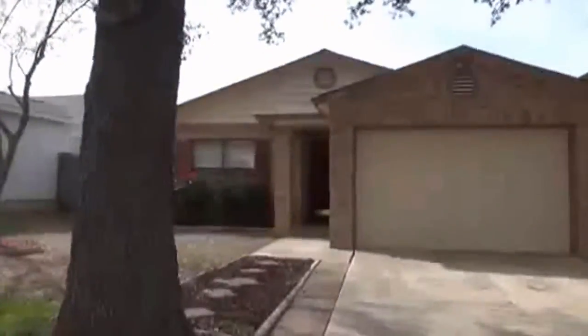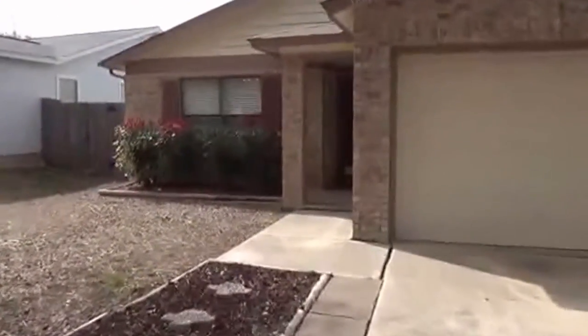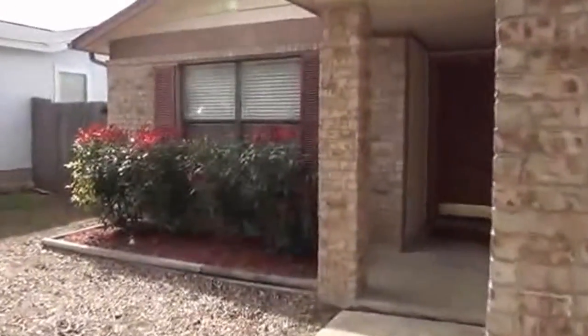Gonna go inside and take a look. This is a single story home, 3-bed, 2-bath, north side schools. The square footage is roughly 1,171 square feet. I'll take you inside.